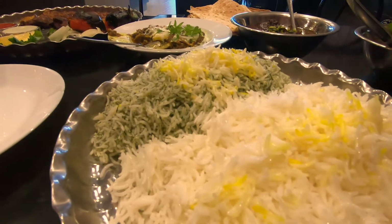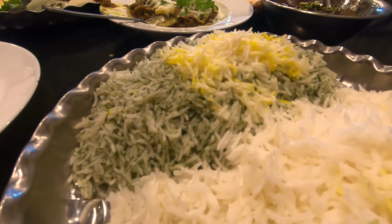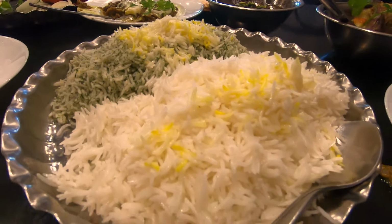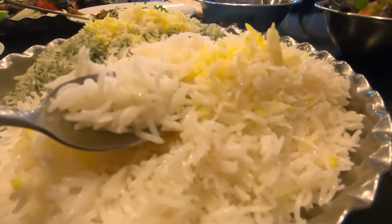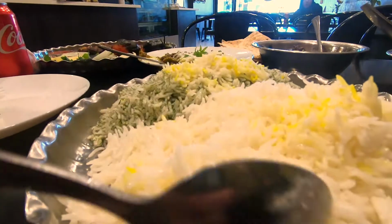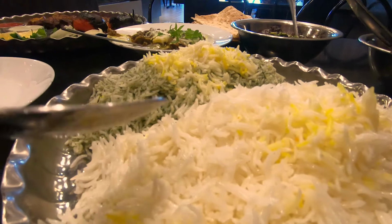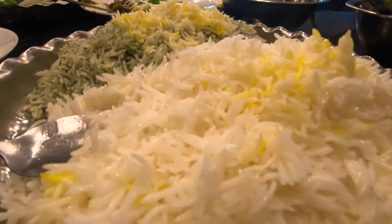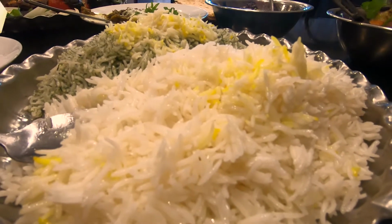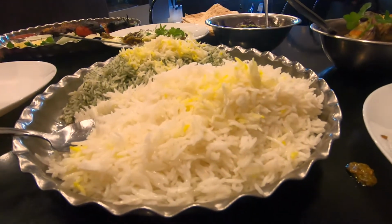Rice is the main source of carbs, and Persian rice, they cook it 2 times. It's the process of the cooking. It's a little bit different from Asian rice, because Persian rice is long grain rice. It has a really nice flavor and nice aroma to it. It looks like it's glowing as well. And I forgot to tell you, in the end they put the butter on it. So it gives the rice that, you know, you have to try it.